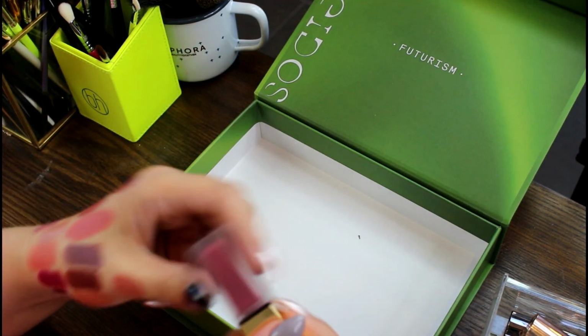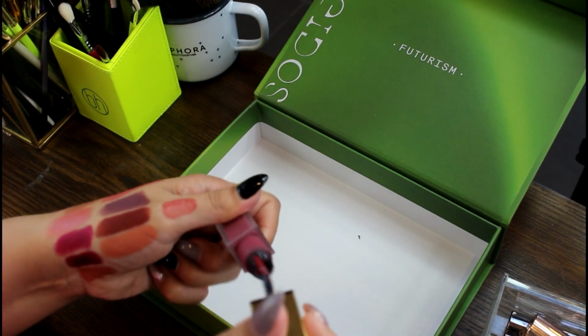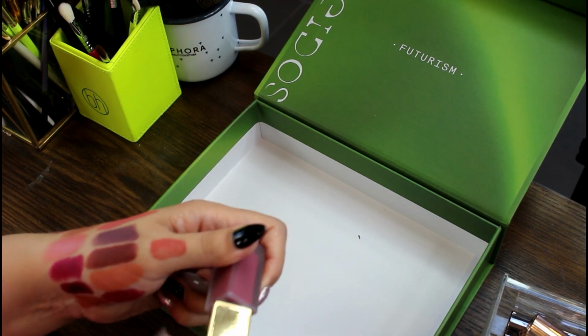And then lastly, this YSL, can't remember what these are called. Tatouage Couture Matte Stain in number 5. These also have names, but for some reason they just put the numbers on there. I like this liquid lipstick formula as well. It's really pretty. It's very lightweight as well.